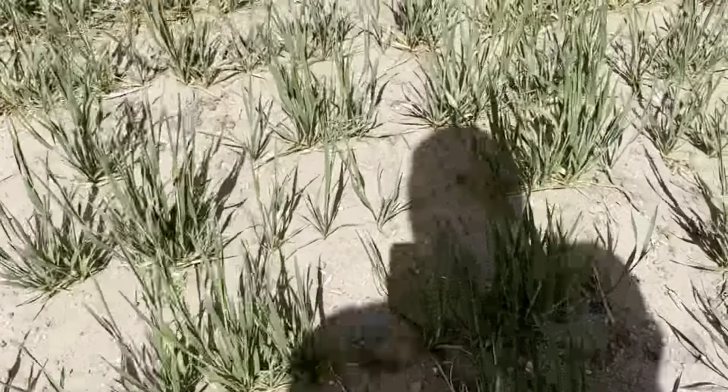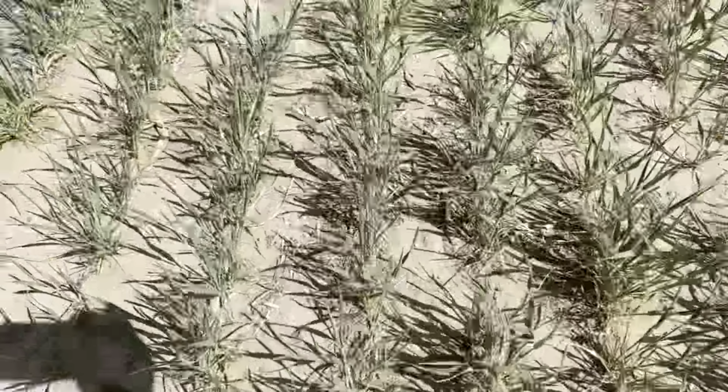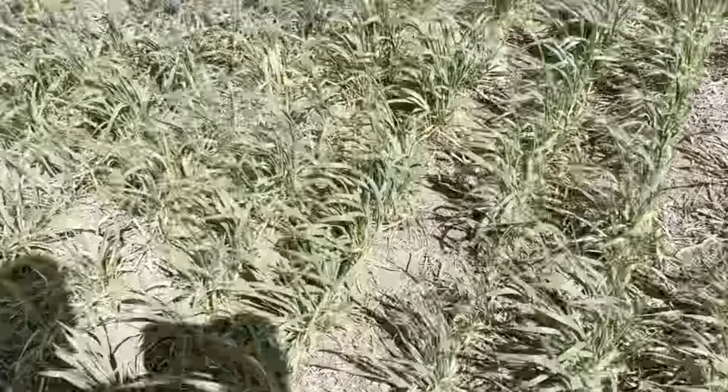Like our wheat, as you can see, is not looking good. It's not. It needs a drink. I would say in the next week, a lot of this wheat, if it doesn't get a rain, we won't have to break out the combine and cut a lot of it, which is sad because we love to run those big combines. So hopefully we can get a rain. The wheat crop is not going to be good no matter what.